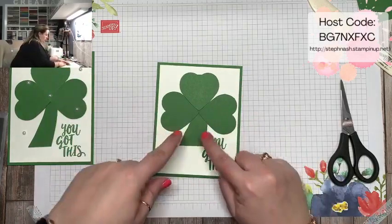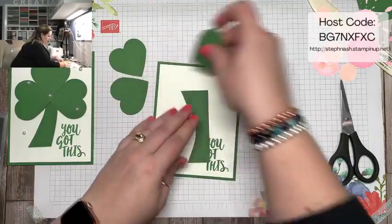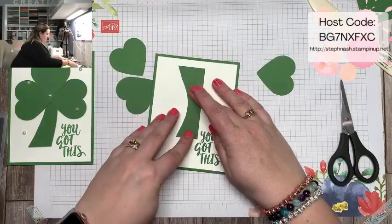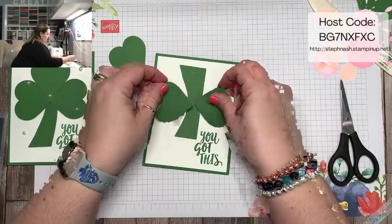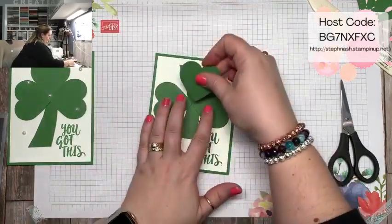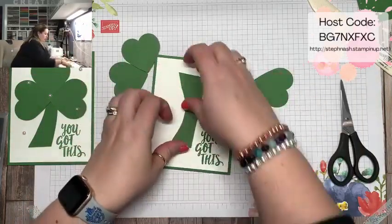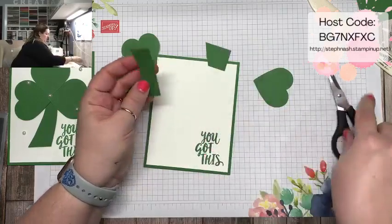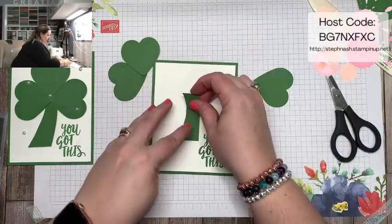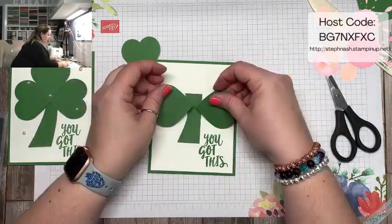And I think that might be too wide. So let's see if the other way is better. Much better. I like that. So now we can trim off the end, and we have our stem, and we're going to attach all of these pieces with Stampin' Dimensionals.